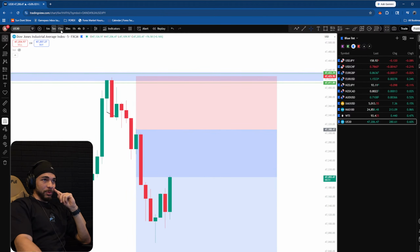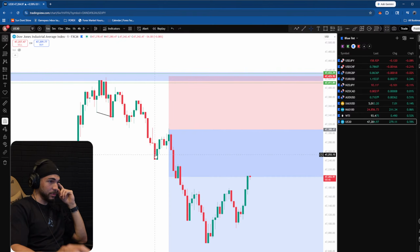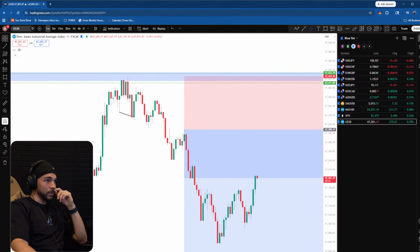But I think I'm going to go stops to break even. I don't really want to lose on this one. Like if it reverses, I feel like that's kind of dumb.